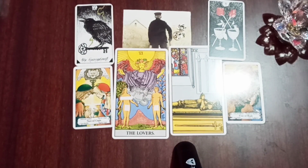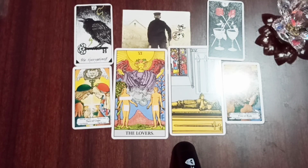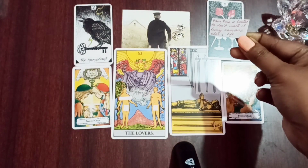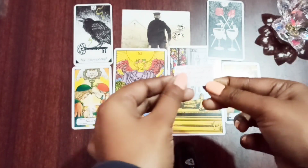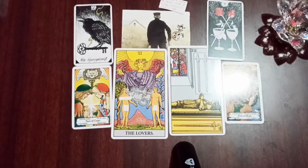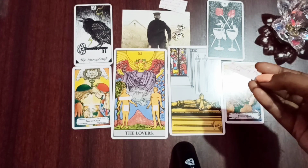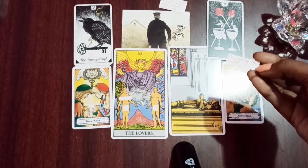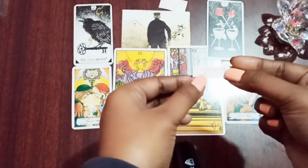So here you can see from the cards that your time is limited, so don't waste it living someone else's life. That means here there is a confirmation that you need to actually spend your time doing what you need to do. You should not be thinking about what others might think, because all of our time is limited in this lifetime.